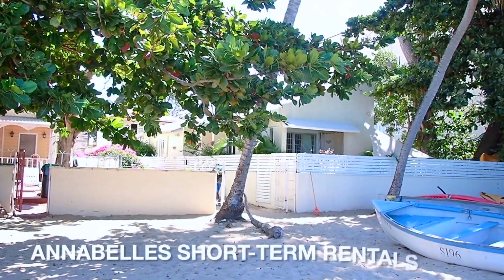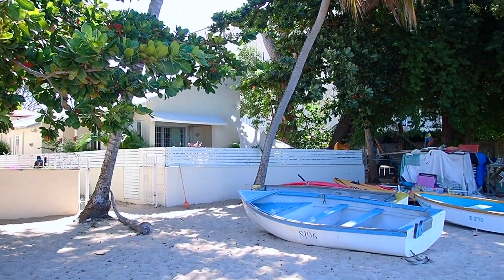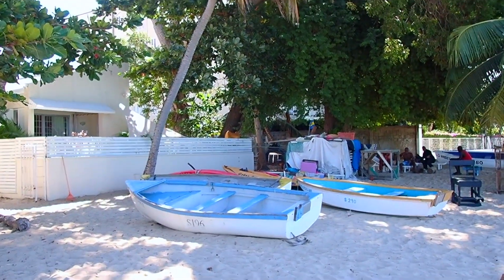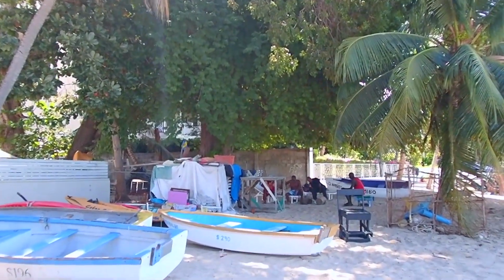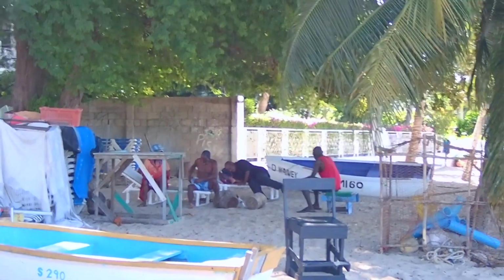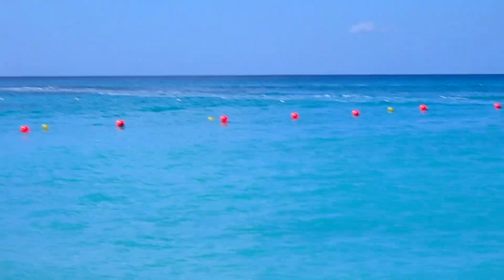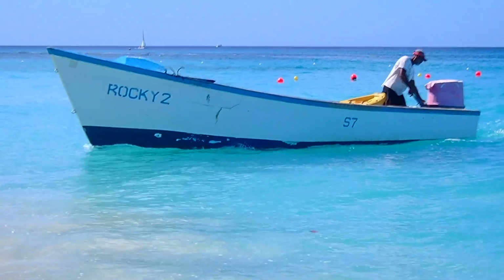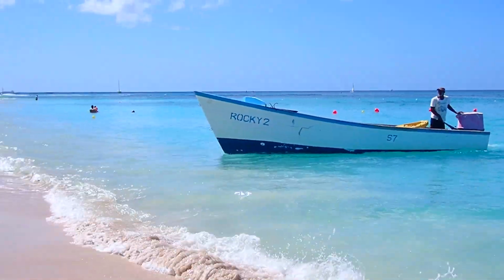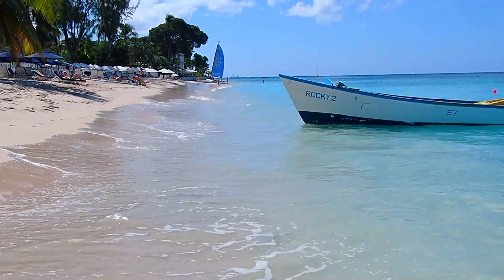And I have no idea what these little villas by the beach cost. I'm going to find out their name before I go home. And there's some fishermen sitting under the tree way over there. And they also rent out chairs. The color of this water is just spectacular. Whereas here, there's fewer boats, fewer people. But definitely a quieter vibe. Quite enjoy it.